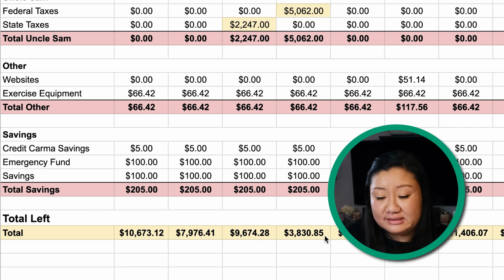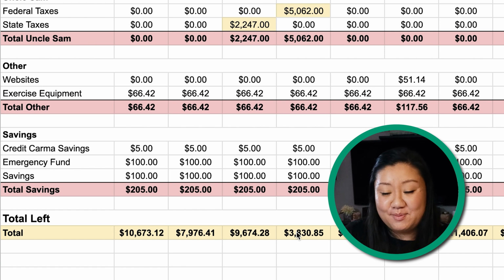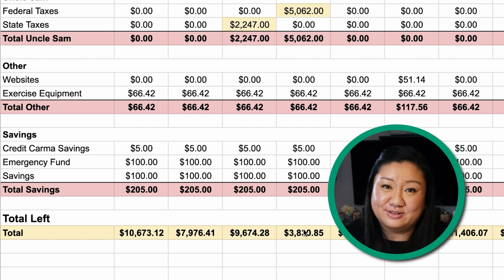And come April, our money left over is going to look a lot smaller because we're going to be paying the federal taxes, and we don't have any side hustle money planned for that month. So unless we somehow are able to step up our side hustle in this month and next month, then that money isn't going to be looking much better.